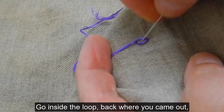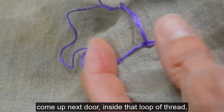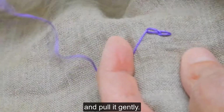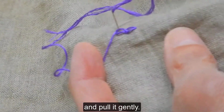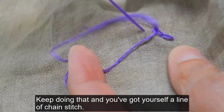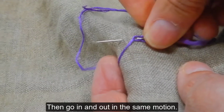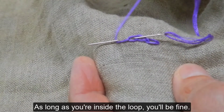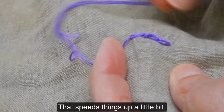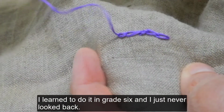So go inside the loop, back where you came out, come up next door, inside that loop of thread and pull it gently. And keep doing that, and you've got yourself a line of chain stitch. And then go in and out in the same motion. As long as you're inside the loop, you'll be fine. That speeds things up a little bit. I learned to do it in grade 6, and I just never looked back.